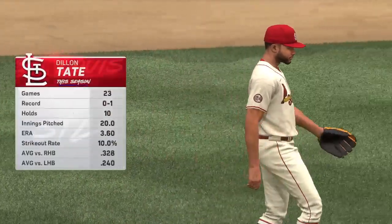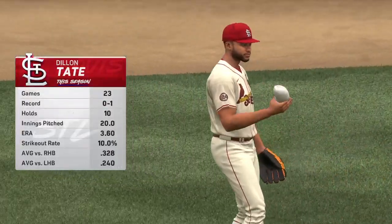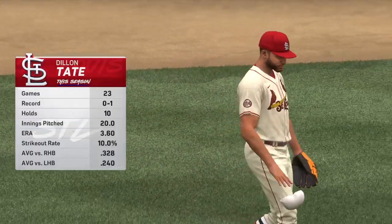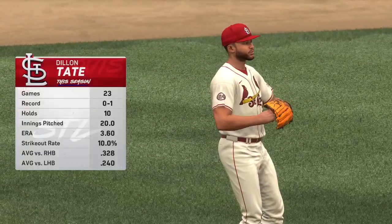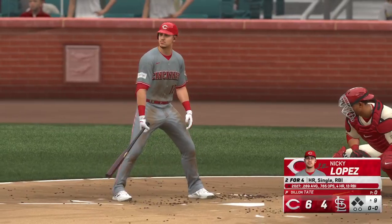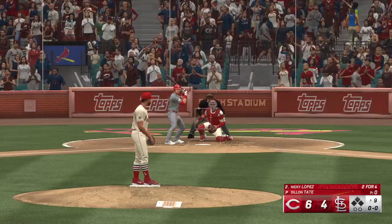We're back. It's the top of the ninth, and there's a new pitcher on the mound, Dylan Tate. His first test will be from the left side, and that's been a struggle for him this season. They've been seeing him pretty well and doing some damage against him. In now for the Reds, Nicky Lopez. The second baseman, Nicky Lopez. The wind of the pitch.